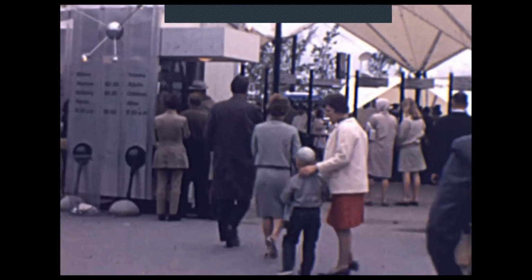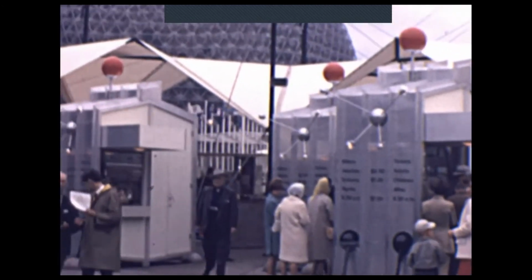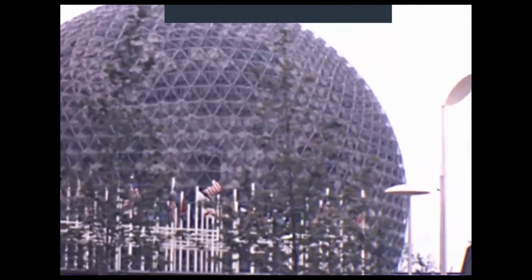And here we go. We're finally at Expo. So thanks to all waiting for it. Expo ticket booths here. You can come in and we're going to see everything is pretty much bilingual throughout our visit. The United States Pavilion, the USSR Pavilion.